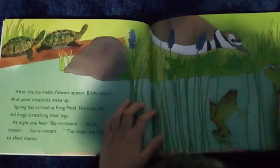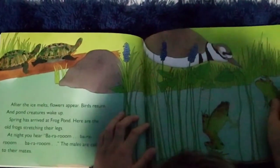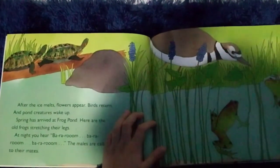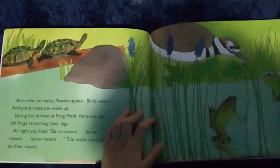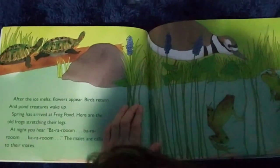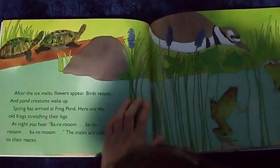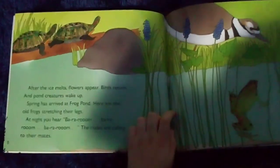After the ice melts, flowers appear. Birds return, and pond creatures wake up. Spring has arrived at Frog Pond. Here are the old frogs stretching their legs. At night you hear, bararoom, bararoom, bararoom. The males are calling to their mates.